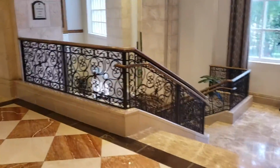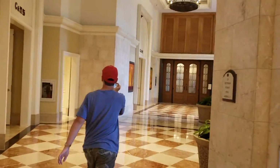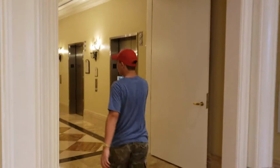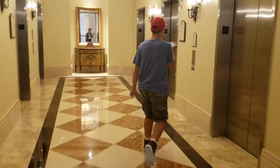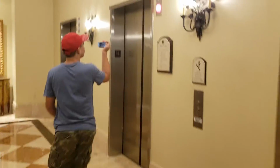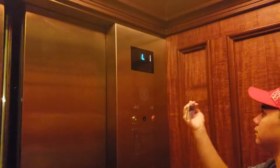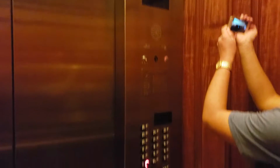There's your grand staircase there. 12 through 26. Should we go down first? These are Series 4, from 2003. Beautiful. Look at the cabs. Let's go down to the ground. Look at the arrows. Oh, there's an arrow.